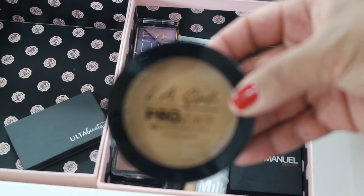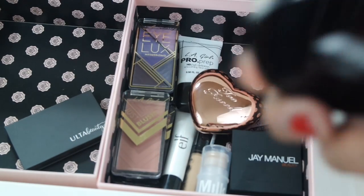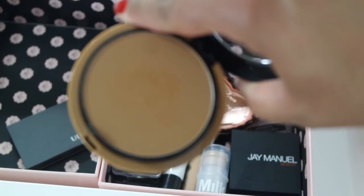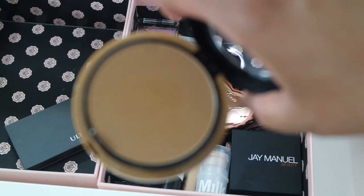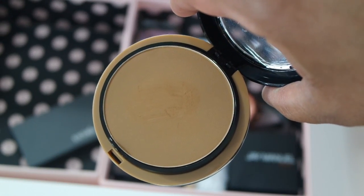Then I have the LA Girl Pro Face HD High Definition Matte Pressed Powder. Let me see if this will... There we go. So that looks really nice. I'm thinking that this is not going to be too dark for my skin, so I can't wait to give that a go and try that.